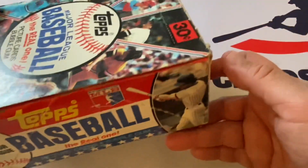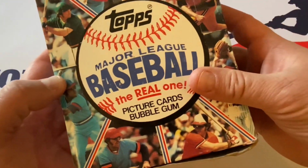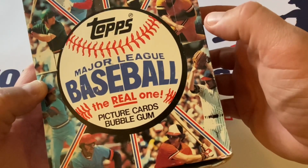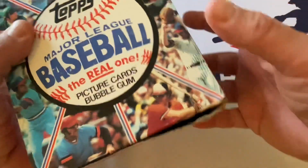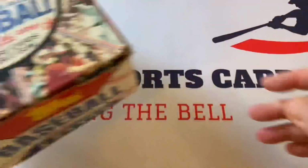There's this side here. I love how they airbrushed it. They had the rights and they still, I don't know who these players are. I can't really tell. That looks like Don Robinson. That looks like Roy Smalley. That looks like Bump Wills, perhaps. I'm probably wrong. But they airbrushed all the logos off, which is really odd.